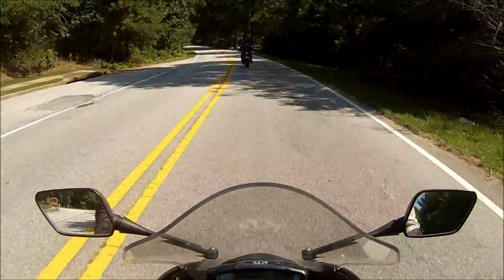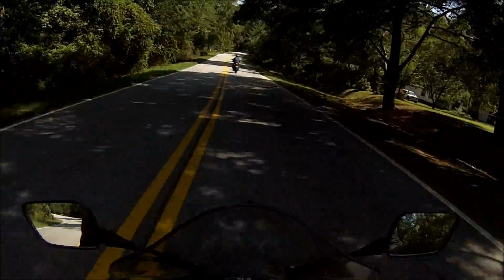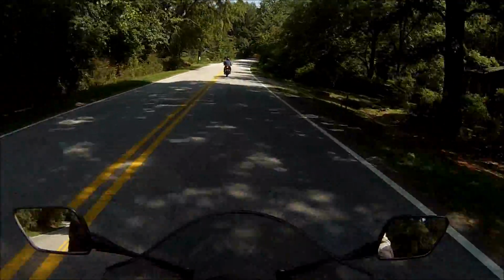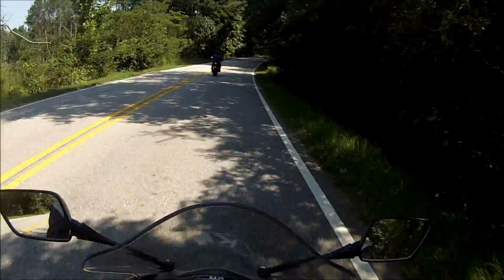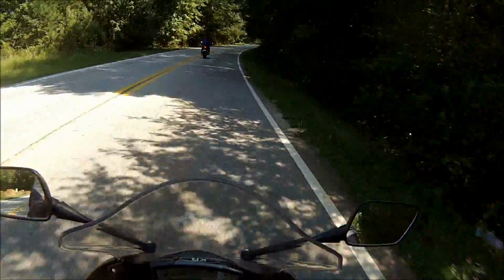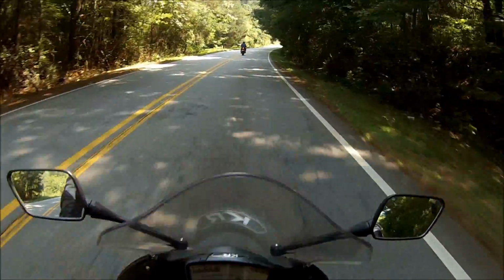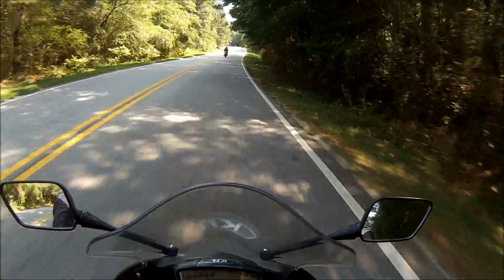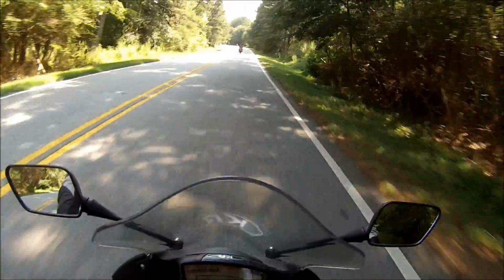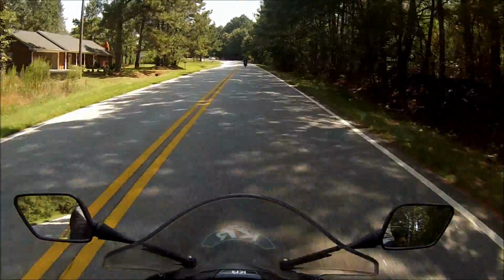It's got good engine braking. I'm not having to use the brakes a lot. I'm using the engine to slow it down. I like that. That's one of the things I really like about my GT650R. It's got great engine braking. Now I notice this bike has a single disc on the front as opposed to the GTR 650R, which has the double disc in the front.